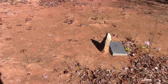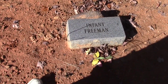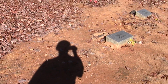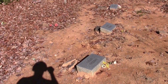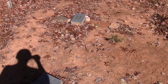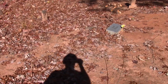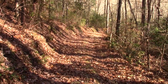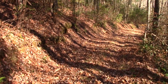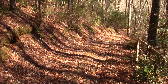All of these over here, for example, are all infants, I guess. Their last name was Freeman. Whoever that was, and I don't think it was Morgan, by the way, must have had a lot of infants. I guess a bunch of them died. I'm not certain as to the reasons behind that. Even without making the steep trek up to this Woody Cemetery, finding signs of former life on Forney's Creek is not too difficult for those who are attentive.